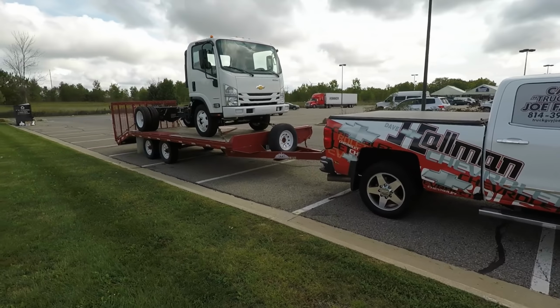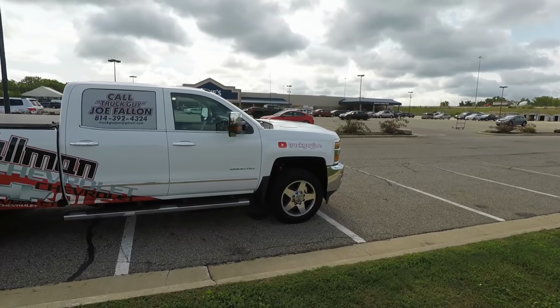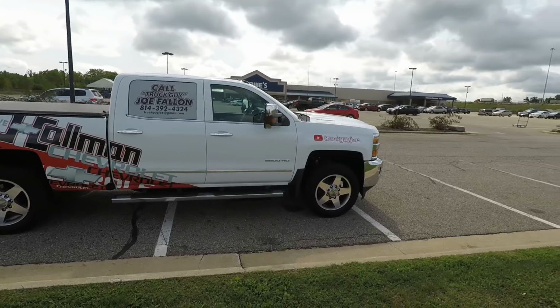I do have the iDash, I just haven't installed it yet, which is the gauge that allows you to change configurations and monitor what the truck's doing. I promise I'm gonna get that installed, do some videos on that.